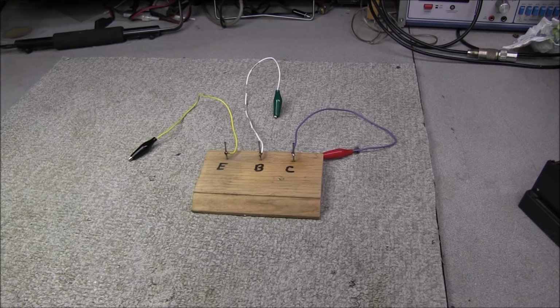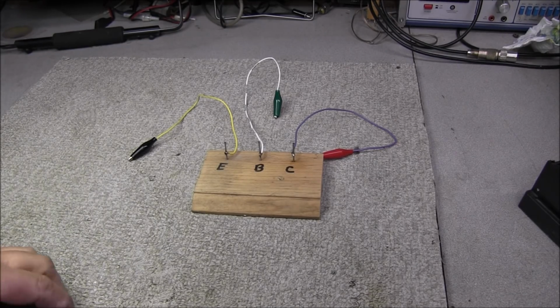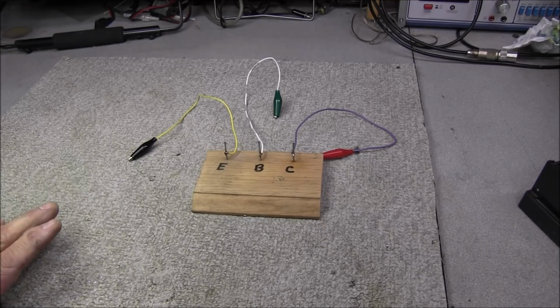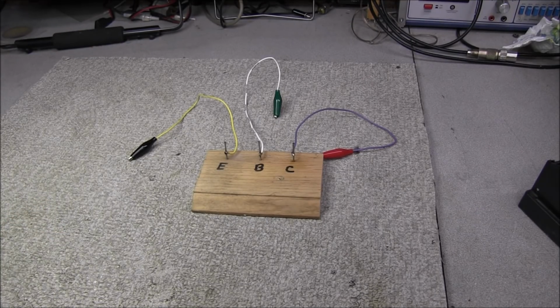So I'm watching one of Bill's old 64 Goats videos. And Bill has trouble seeing small stuff. And he was trying to check a transistor, and I thought maybe this would help him.